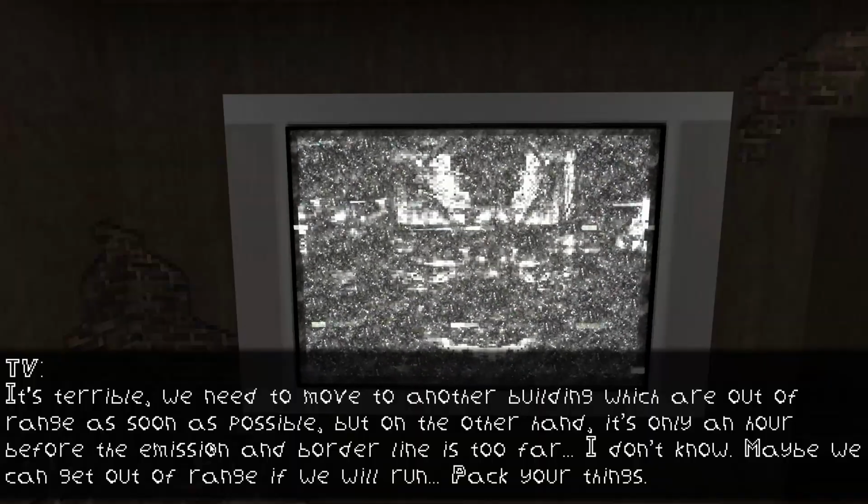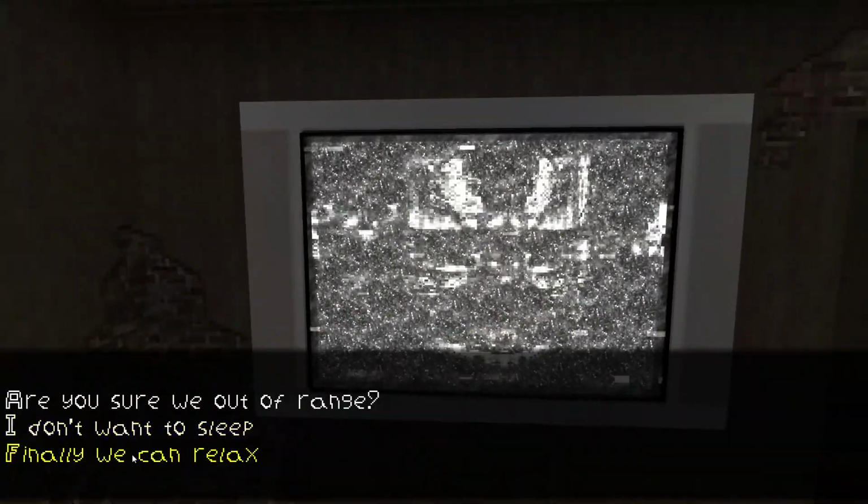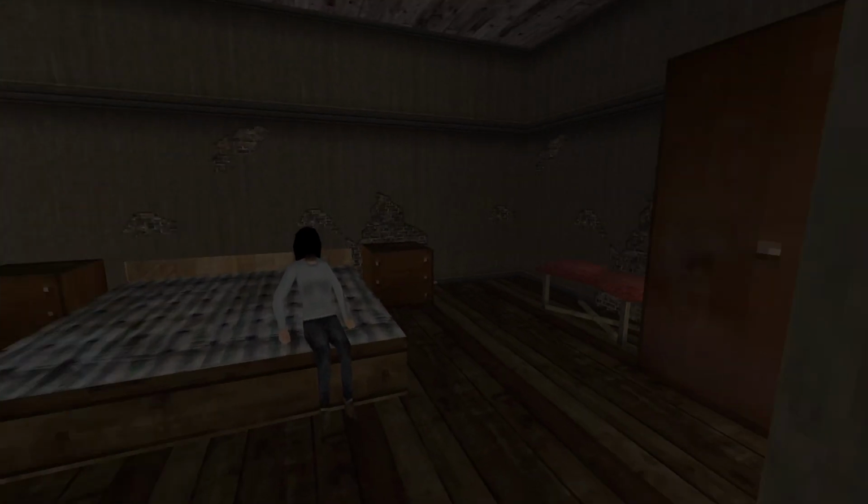Yeah, on the other hand, before the mission on borders too far, maybe we can get out of range if we run. Pack your things. Okay. Good. Well, that's nice. Pack your things, he said. Mr. Television said, pack your things.